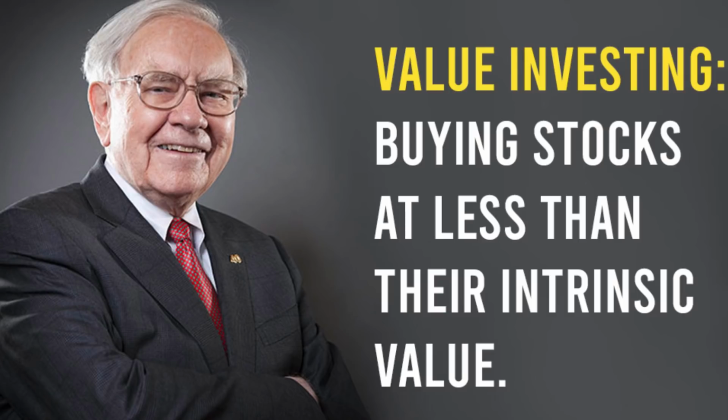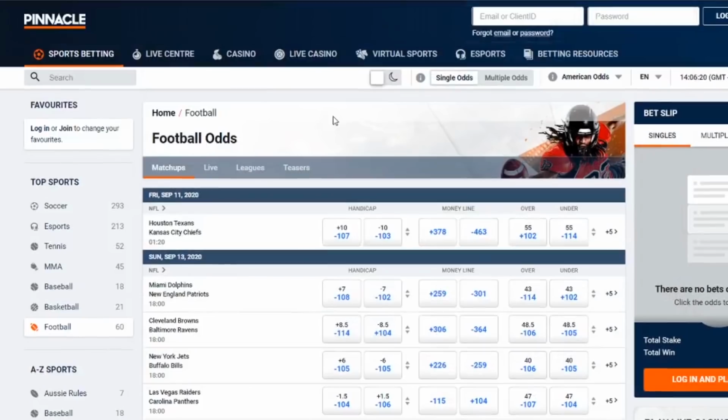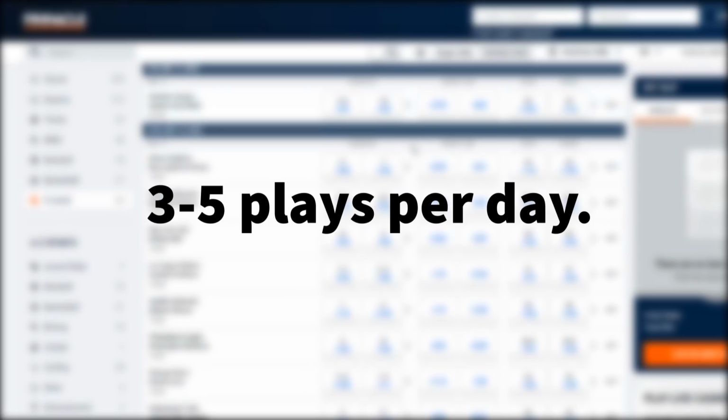Sports investing is similar to a concept that Warren Buffett preaches about, known as value investing, which is when you buy stocks at less than their intrinsic value. But instead of stocks, which are inherently slow, we make 3 to 5 plays a day.